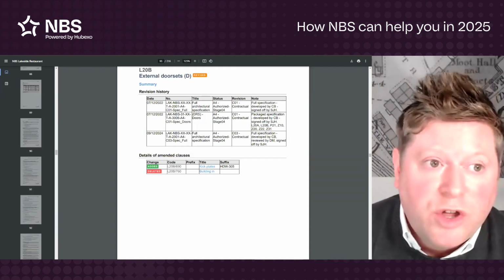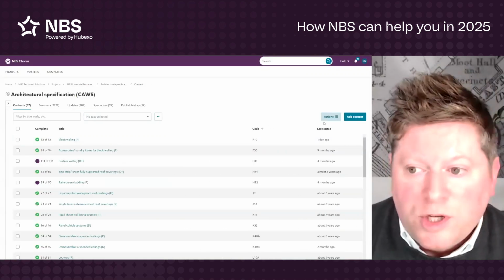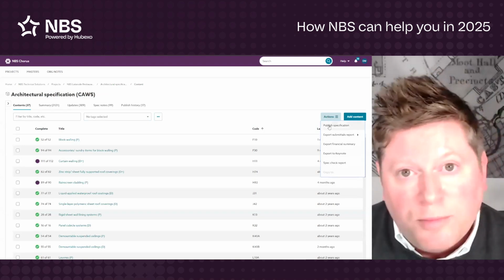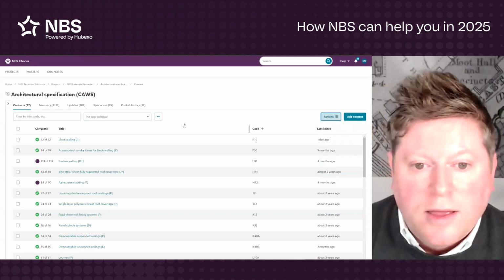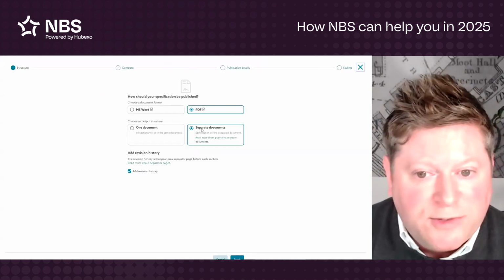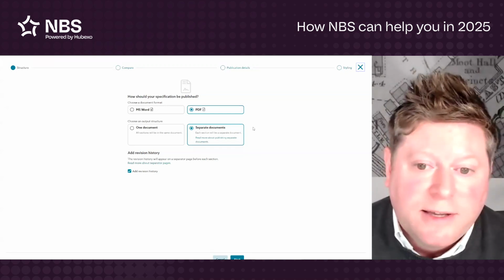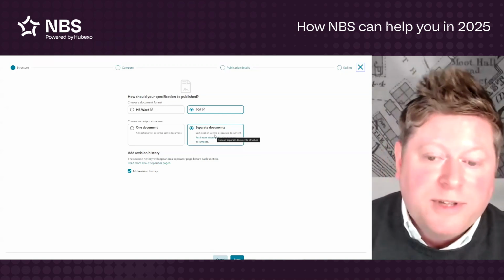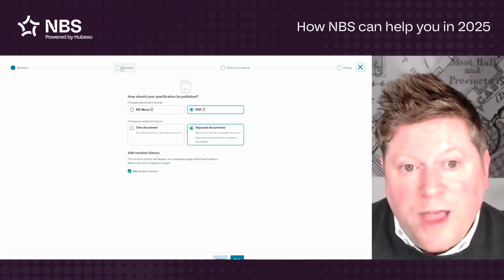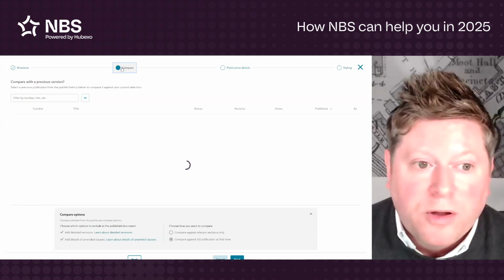The second thing I want to show you, if I just switch back to Chorus, is a new publishing output. If I go back to the Actions menu and click on Publish Specification, you can now publish your specification and output separate documents. What this means is that each section becomes a separate document. And this is fairly new, introduced towards the end of 2024, around November.